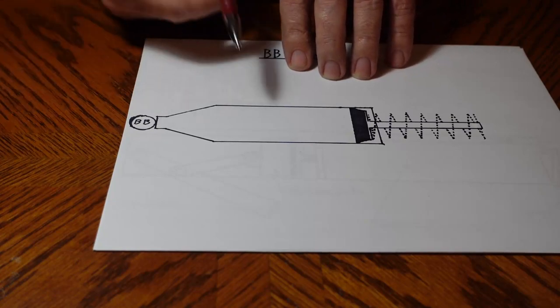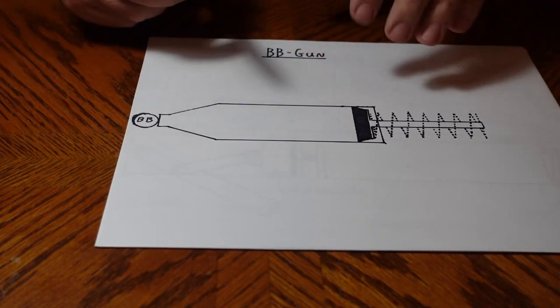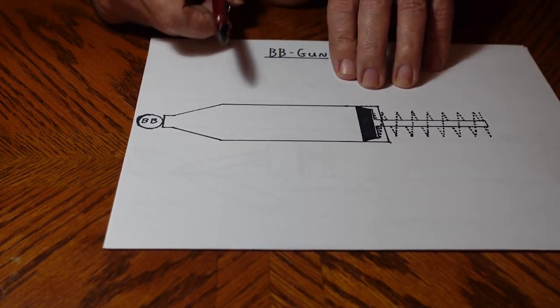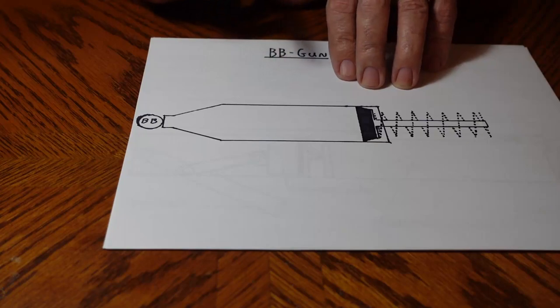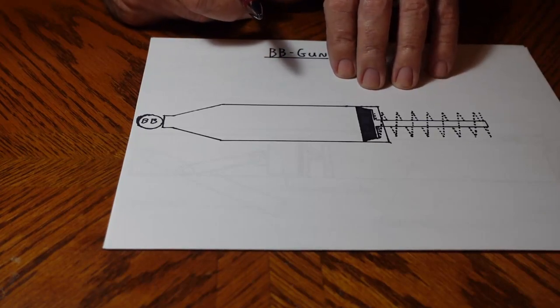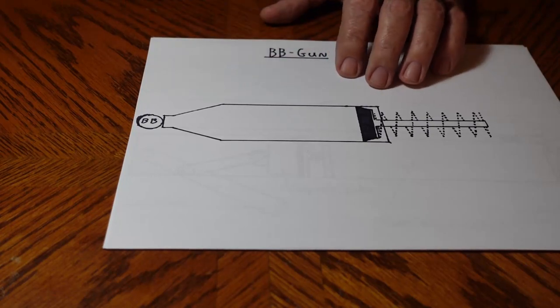So these things can't generate a lot of power. They can generate enough to, you know, put out an eye or something like that. So you do have to be careful and make certain that if you're going to get one of these things, you take the precautions of getting eye protection. Okay, they are important for that.